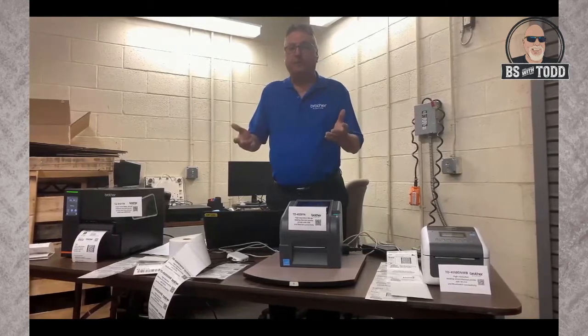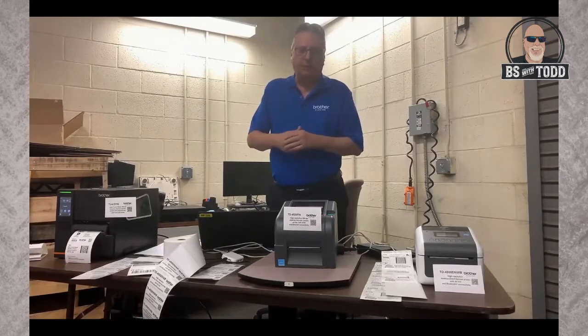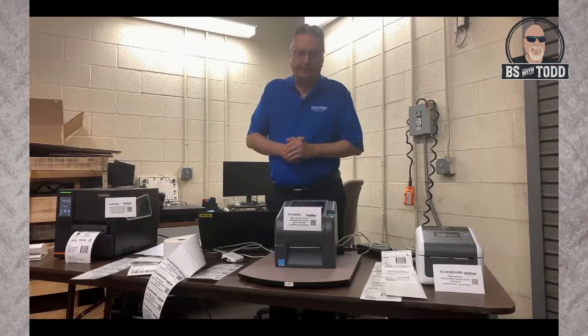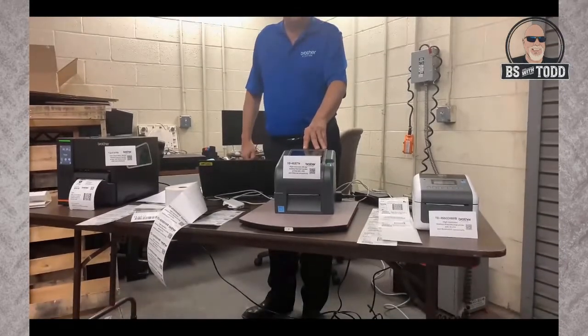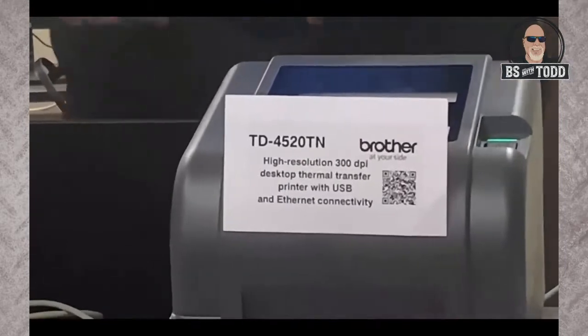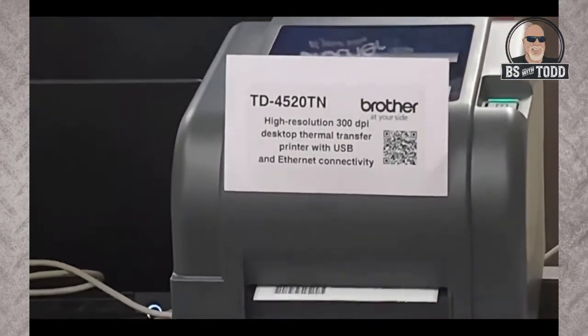And that label could be exposed to either the sun, it could be exposed to humidity, or it could be exposed to water like rain. So you'd want something that's going to be able to do it. So this is a great printer to do that. In terms of use, I would say 1 to 2 rolls of labels a day, similar to the TD4D. And it has all the connectivity features that you would have in a normal printer. So let me show you how it works, and we can talk a little bit more about how the printer performs.